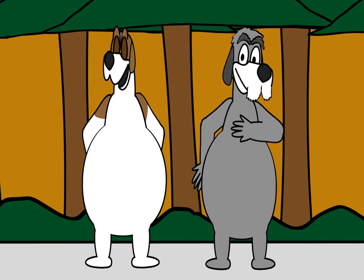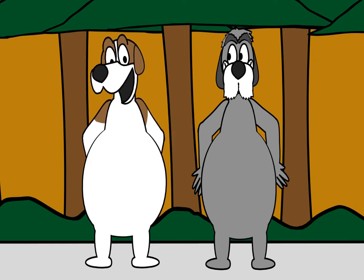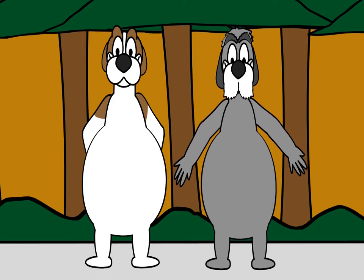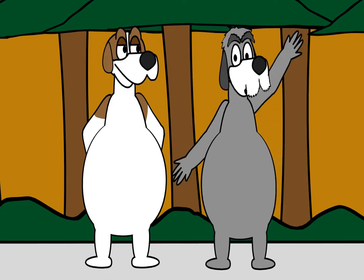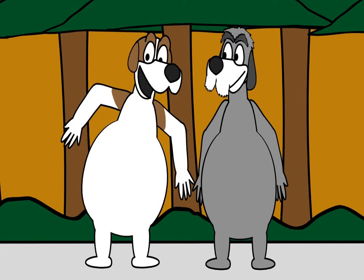I'm Shaggy, and I'm Beagle, and we're here to teach you all about our kind, Grizzimals. All kinds of Grizzimals, shapes and sizes, big and small. Yes, indeed. So let's start this jingle to begin.